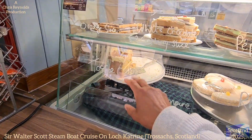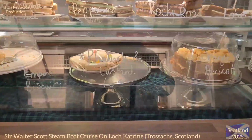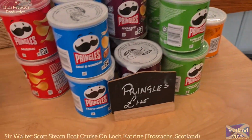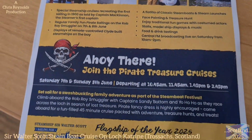It's definitely going to be toffee cake like that and a cup of white coffee or latte or something. That's a big pot of tea.